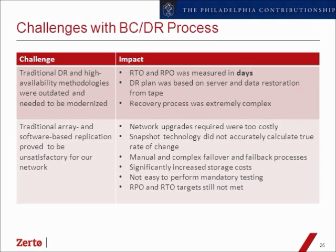Again, like I said, getting that data to the other data centers required manual and complex failover and failback processes. We were simply getting the data there, but at that point we had to bring that online. We had to make that presentable for the users, and that was becoming a very complex process that was going to require more cost. The storage costs that we were facing, because from our SAN environment we had to have the same vendor, same storage for snapshot capability, were piling on top of us.